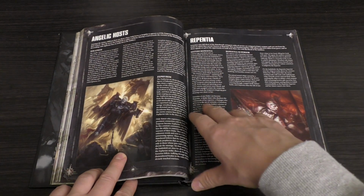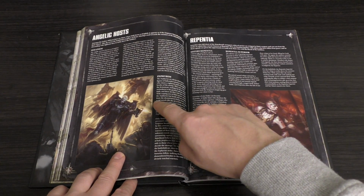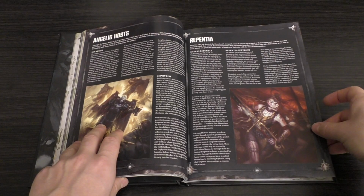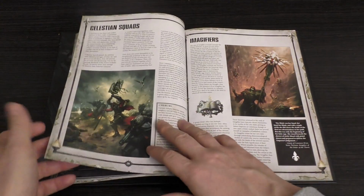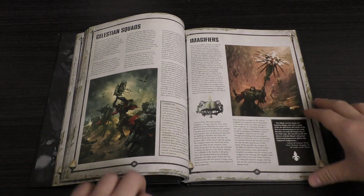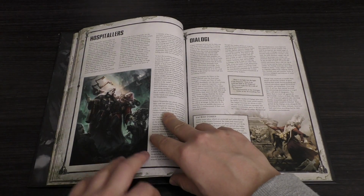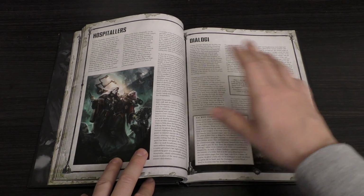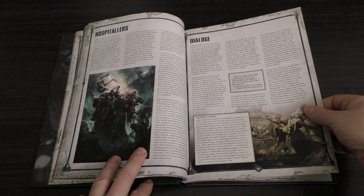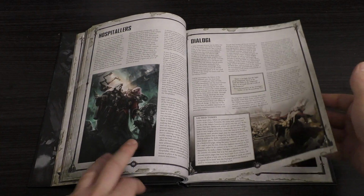Angelic Hosts. So you've got Seraphim and Zephyrim. I think the Seraphim are the ones with the pistols, and then the Zephyrim are the ones with power swords and things. Repentia. So you've got Sisters Repentia. You've got the Repentia Superior. Celestian squads. You've got Cherubs. Then you've got the Magifiers. Absolutely stunning model. That's on the community website if you want to go check that out. Hospitalers. Dialogi. Oh, don't even get me started. They drown out the filthy war cries of the enemy with shouts of exulting praise to the God Emperor. She sounds like my kind of girl.